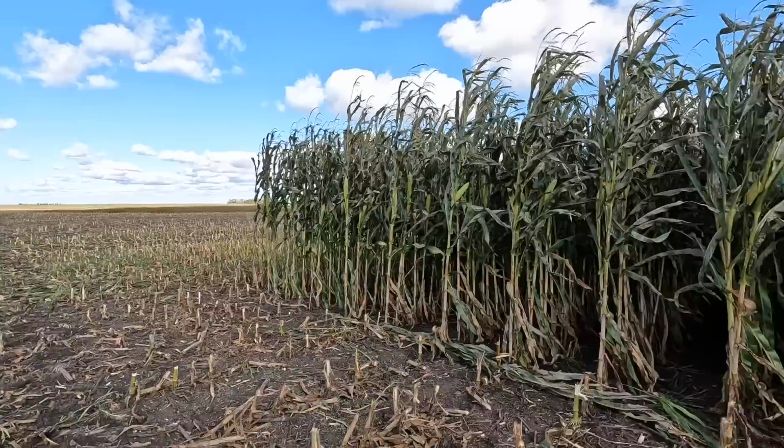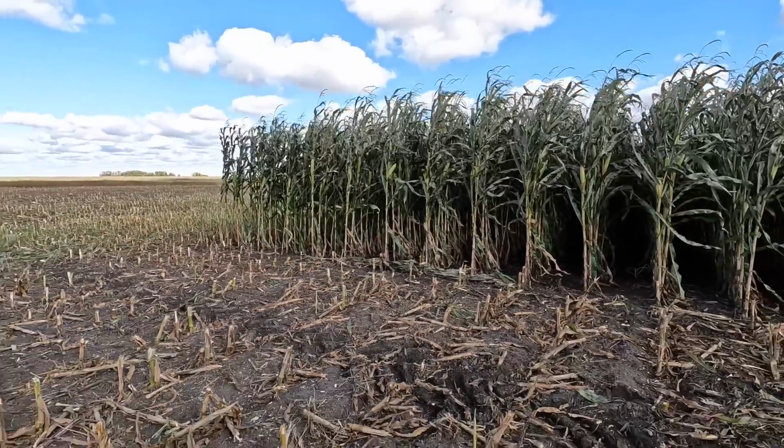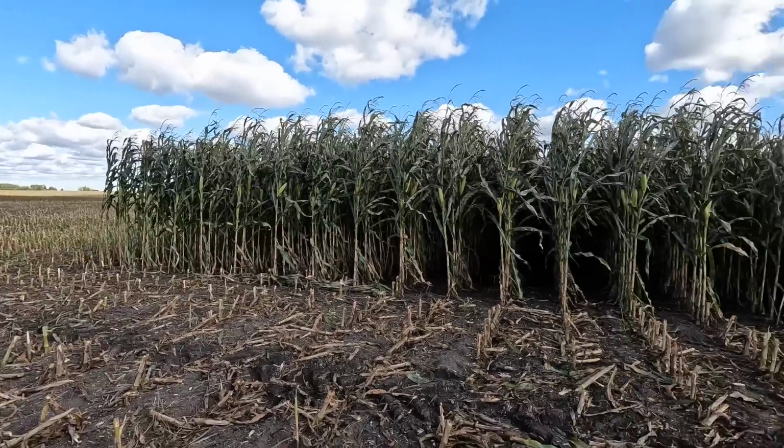We did get frost yesterday morning, so you can tell by the leaves that it did kill the plant. So we want to get the silage wrapped up here as quickly as possible, and should be able to do that here tomorrow, I think. There's two varieties here side by side, and you can kind of tell pretty easily where the split is. I'm kind of right where the split is right now.